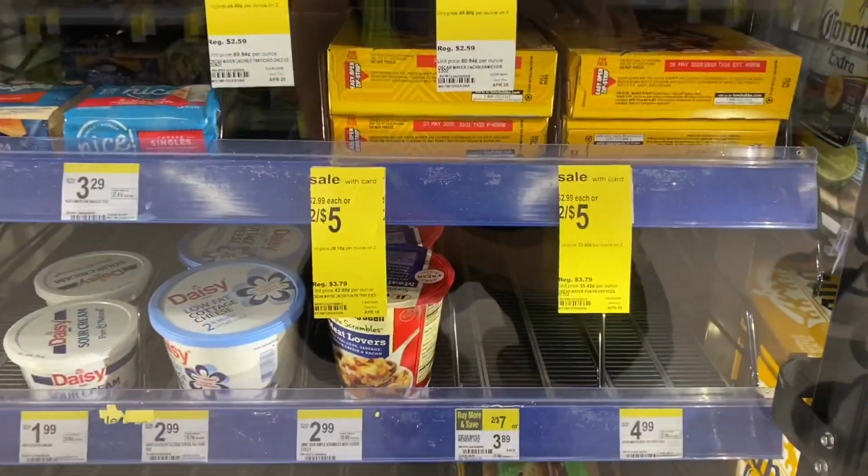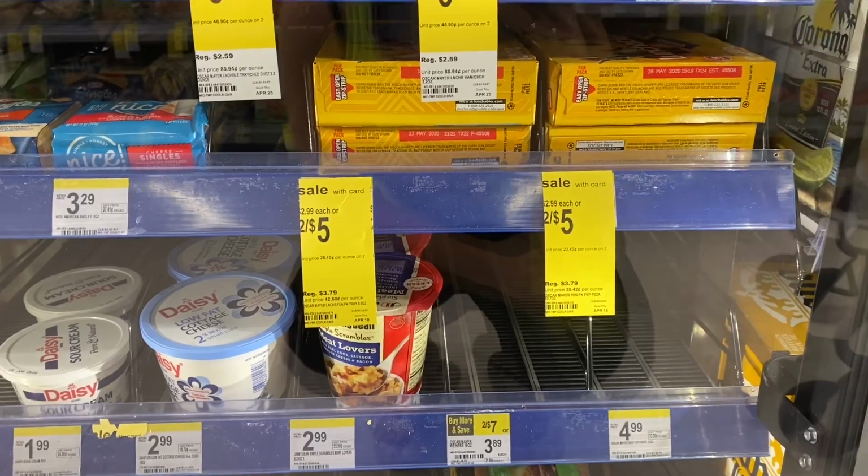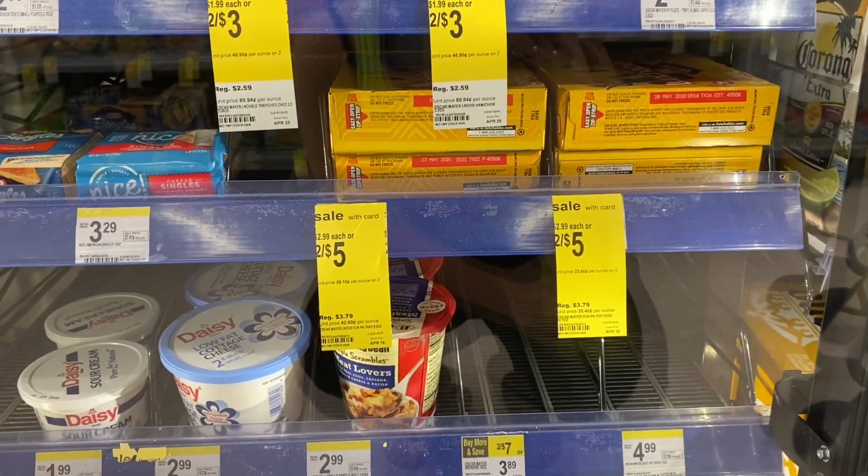Some more food deals. They have Lunchables here on sale, 2 for $5. Final cost would be 2 for $3.75 with that 25% off coupon.